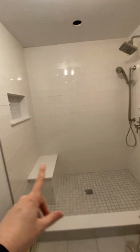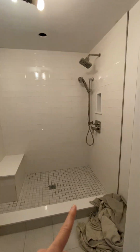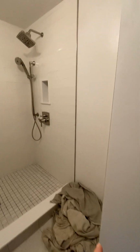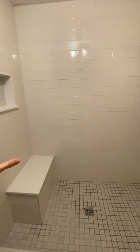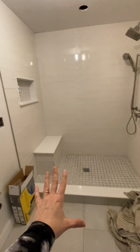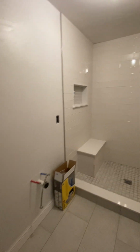It's going to extend all the way across here. It's going to be a sliding door, just because we have this little bump out here for the duct work, so we couldn't have a smooth flat wall. So right here, there wasn't enough room to do a swinging door. So we're gonna just do a nice sliding door, and half of the glass is gonna be stationary because we have the vanity coming in over here.